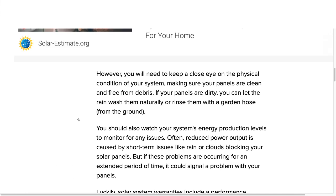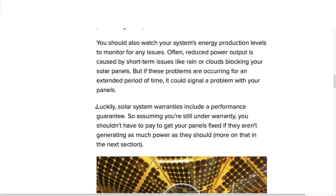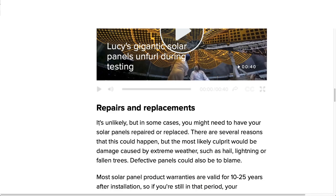And then later, they say, luckily, solar system warranties include a performance guarantee. So assuming you're still under warranty, you shouldn't have to pay to get your panels fixed. That's nice. And then later still, they quote, "It's unlikely, but in some cases, you might need to have your solar panels repaired or replaced," end quote.